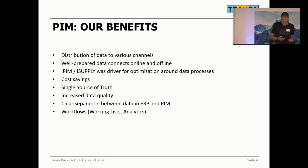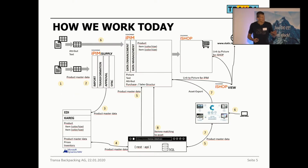And having a PIM and the ERP also helps to make clear where to store the data, which is the master for what kind of data. And in the end, for the daily work, there are working lists and analytics that give you really helpful insight into your data. So that's our infrastructure.